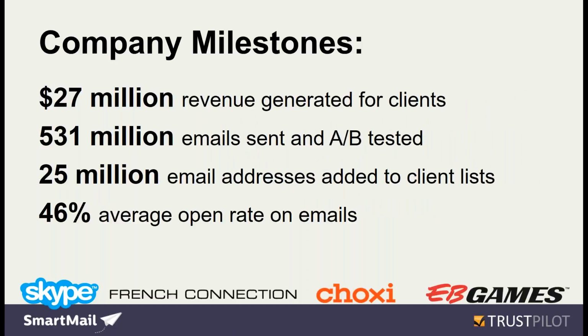And in terms of some of our milestones and some of the other companies we work with, since we've started, we've helped generate over $27 million in revenue for the companies that we work with through these email campaigns that we're going to start looking at in a little bit. We've sent over 531 million emails and A/B tested them. We've collected over 25 million email addresses and added those emails to our client list. And from the email campaigns that we send, we usually see an average open rate of about 46%.